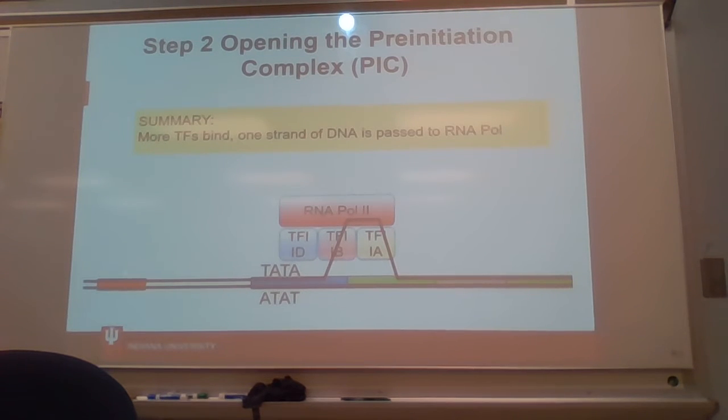We do also have this. You can't really see this here, but there's more transcription factors that bind. And we're opening up the molecule, right? We're splitting apart the DNA. Remember, RNA polymerase is only going to copy one of the strands, not both of them. So whatever strand is getting passed here to RNA polymerase, that's the strand that's going to get copied. So we get all the right proteins there. Now we're opening up the molecule. We pass the strand that's going to get copied to our RNA polymerase. What do you think RNA polymerase is going to start doing now?